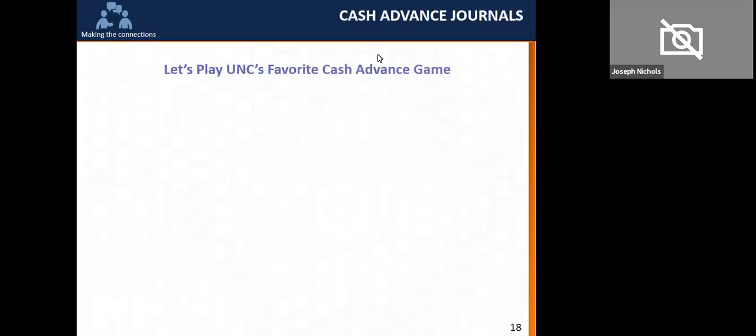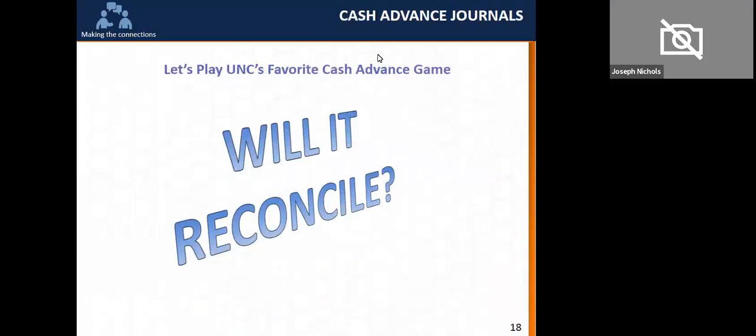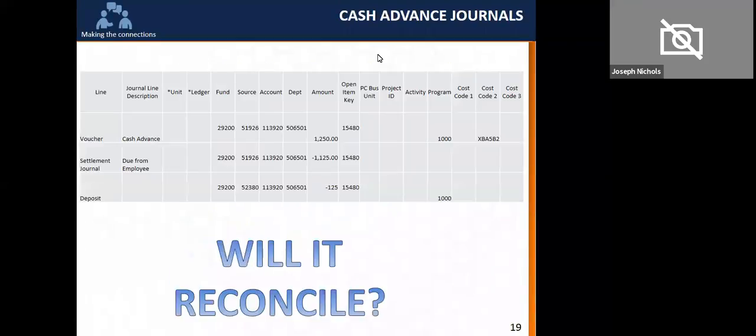All right, so now we're going to try and have a little bit of fun, and let's play UNC's favorite cash advance game. The winner gets 500 Zimbabwean dollars. So we're going to play Will It Reconcile? If you turn to page 8, you have that in your handout.